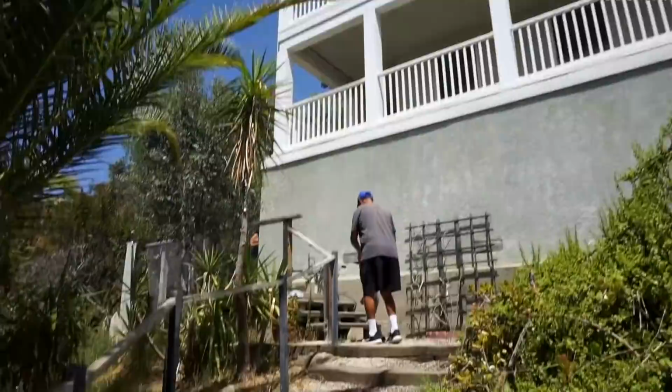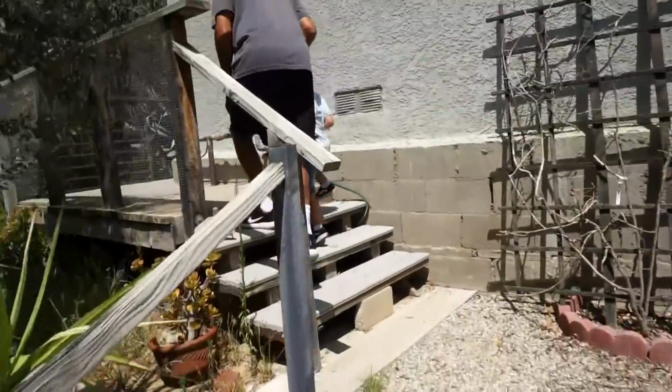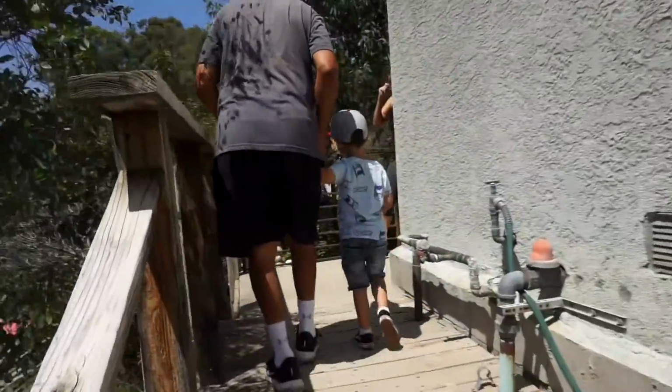It's a long walk up. I'm going, baby. Are you excited to see it? I'm nervous to see how this house looks.